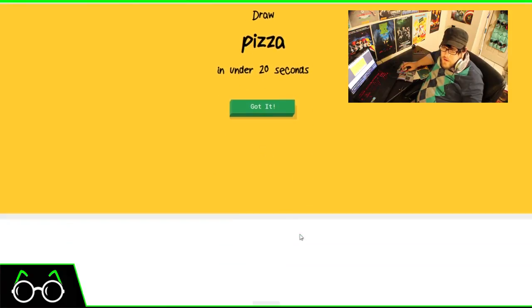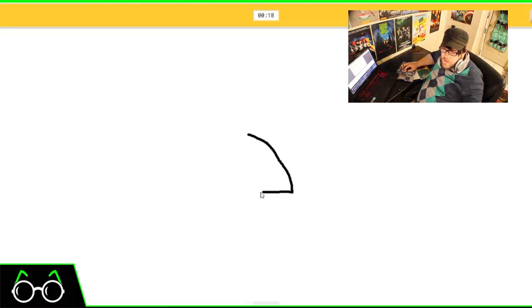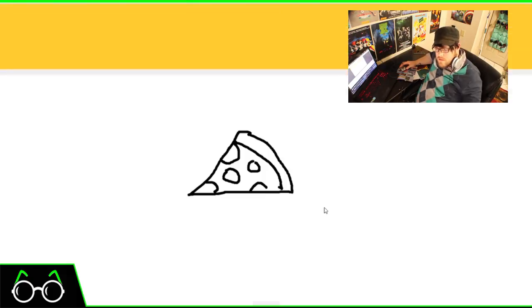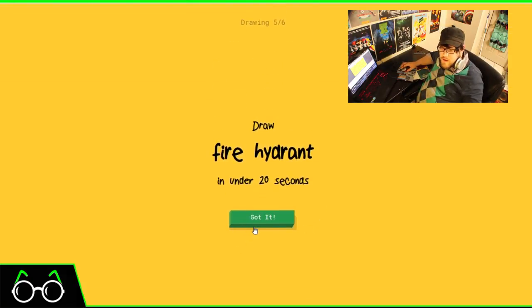Draw pizza under 20 seconds. Right now I'm doing a pizza slice, but we'll see if it can get it. I see knee, or pillow, or eraser. I see boomerang, or wristwatch, or fish, or pool. I see steak. Nope. Or binoculars. Nope, I tricked Google. Sorry, I couldn't guess it. I wonder if I needed to do a full pizza, or triangle. I think that looks like a piece of pizza, right?